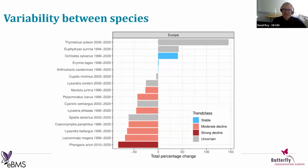And I've mentioned the variability in species. So this is another way of looking at it for the grassland indicator species, which itself also includes species which are increasing. Actium is an example at the top. So it's increasing, although even in this case, it's quite a large change, but we're relatively uncertain about this because of variability within the data.